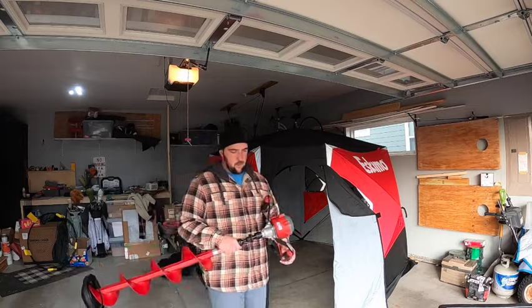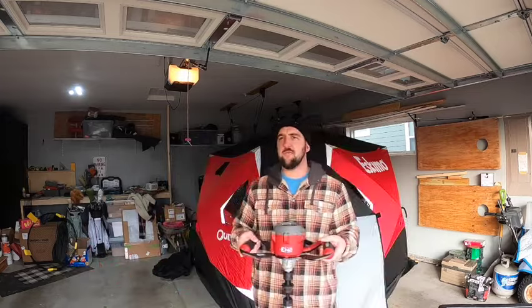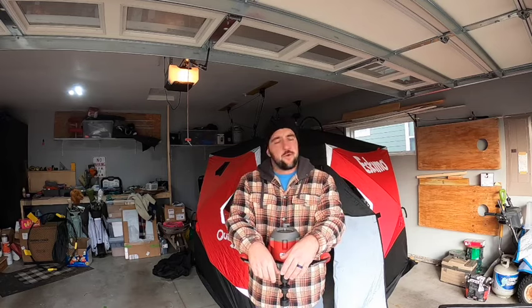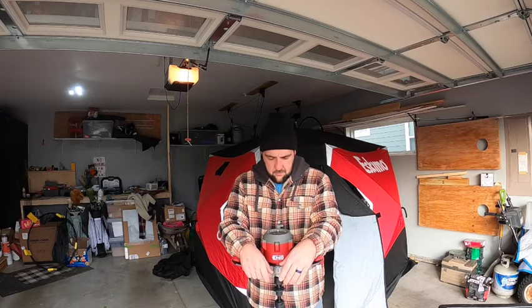So I've always been a big believer in propane. I don't like using a lot of battery stuff just because cold weather kills batteries, but Kevin convinced me that, of course, it was a good idea.